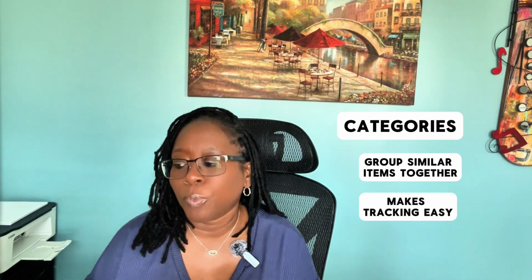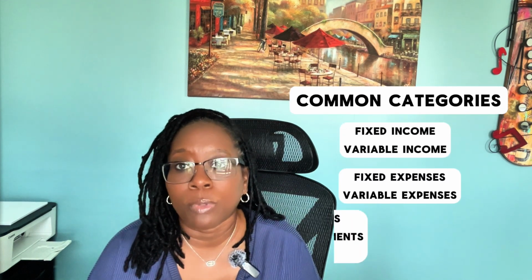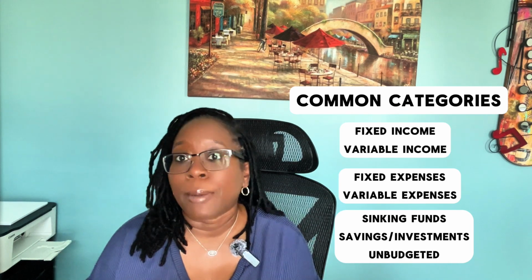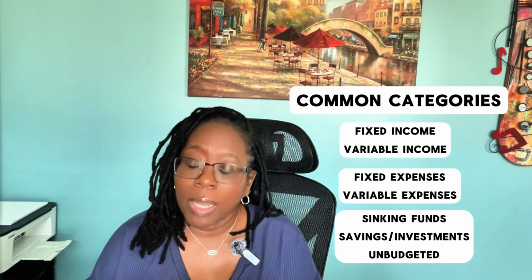Now let's talk about categories. Categories just helps you group similar items together, and it makes for easy tracking. It even helps you with how you manage your money. In my budget, I have a certain amount that I assign for variable expenses. In this example, I would say that variable expenses is about $500. So out of that $500, I would need to get groceries, get my gas, have some fun money for dining out. Those are variable expenses.